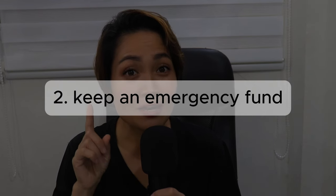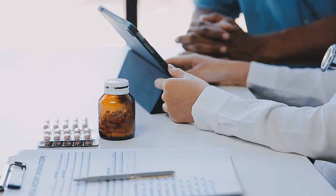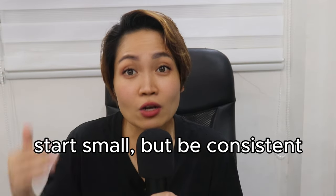Second, keep an emergency fund. Having an emergency fund is very important. This fund can cover unexpected expenses like pag nasira ang sasakyan or medical bill without affecting your retirement plans. Start small, but be consistent in building this safety net.